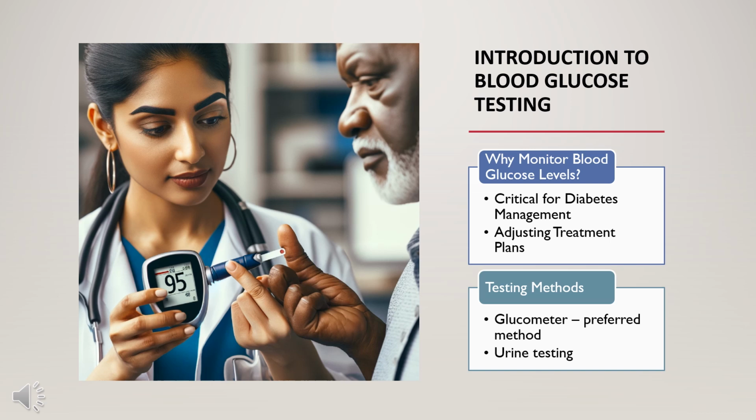Blood glucose testing is integral in managing diabetes mellitus. Diabetes is a condition where the body cannot regulate blood sugar levels properly. So, monitoring these levels helps in making crucial decisions regarding diet, physical activity, and medication. By regularly checking blood glucose, healthcare providers can adjust treatment plans to maintain blood sugar levels within a target range. This is essential to prevent the complications that are associated with both high blood sugar levels or hyperglycemia and low blood sugar levels or hypoglycemia.